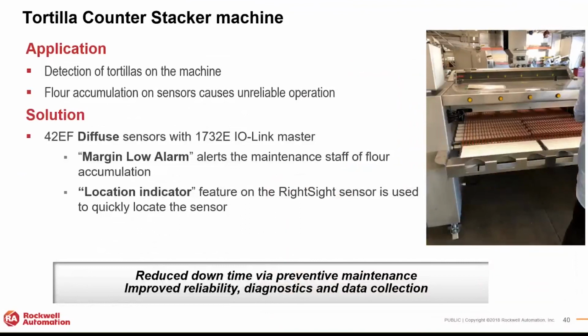This is a Tortilla Counter Stacker machine application where they are able to see if the dust flour has covered the sensor. All these are giving you some examples, but the truth is I would like to know from your side as well if you see some applications. Normally when I'm in the field, I like to review the applications and see if there are unsolved applications which we are now able to do with additional capability built into the sensors.